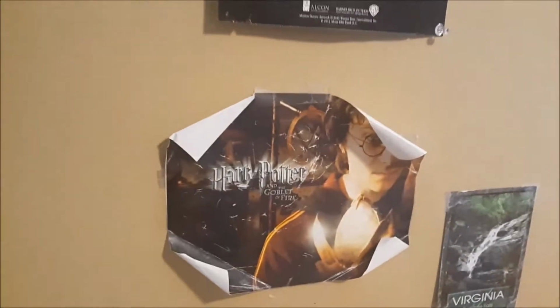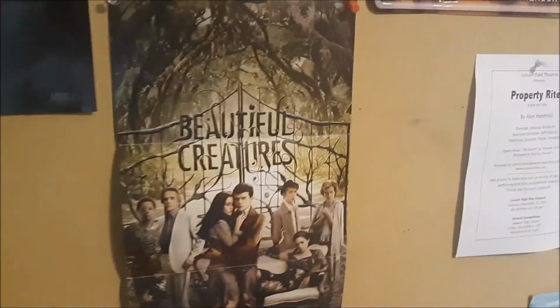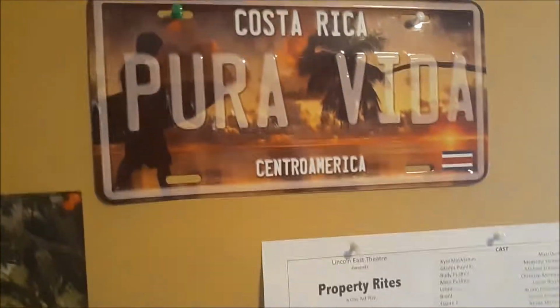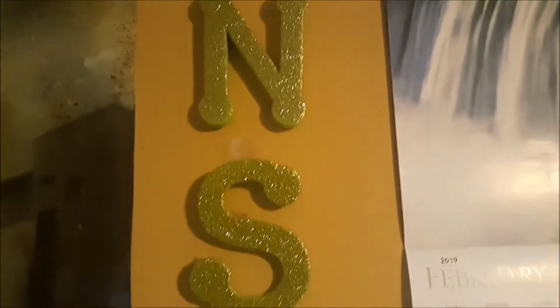And I have this super old Harry Potter Goblet of Fire picture that I should take off soon. And over here, I ordered the book Beautiful Creatures, but I didn't know it came with this poster, so I thought that was pretty dang cool. And here's a license plate I got in Costa Rica, and I just thought it was really cool. I figured out what Pura Vida means, but I kind of forgot because that was about 2 years ago. Above it I have my initials, NSG.